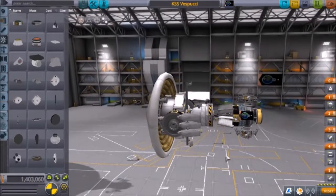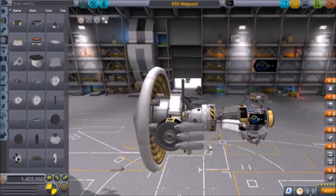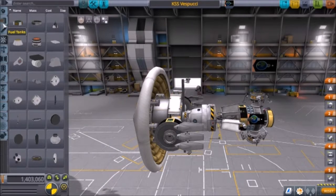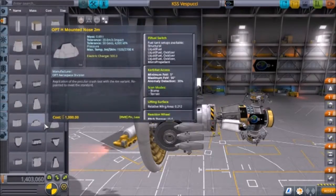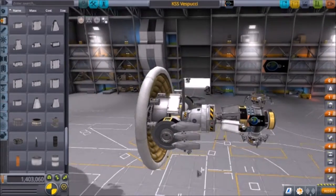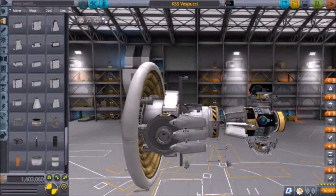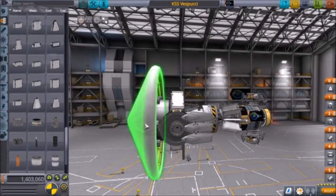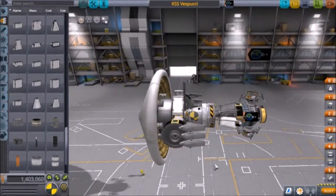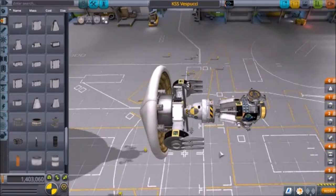Okay, this is the KSS Vespucci. At its heart is a single giant xenon tank. The xenon tanks are actually not that heavy compared to the fuel they carry, but this thing by itself is 20 tons or so. So it's heavy, and that's good because that's going to be right behind the heat shield. That's going to keep my center of mass as close to the heat shield as possible.